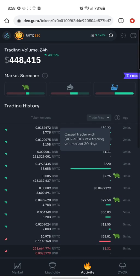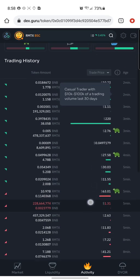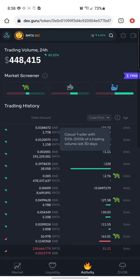But guys, I think there's not too much left to do with researching this token. It's all up to you guys to do the extra research into the token.